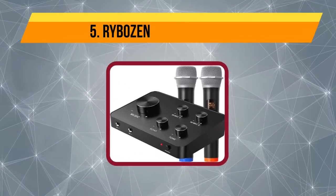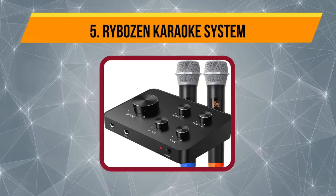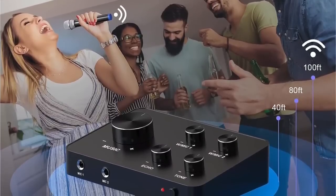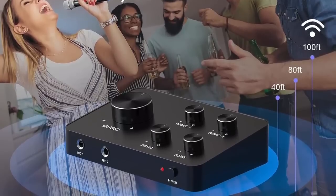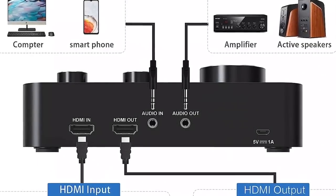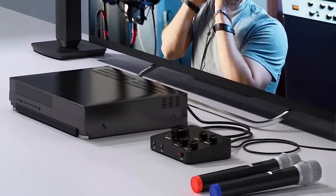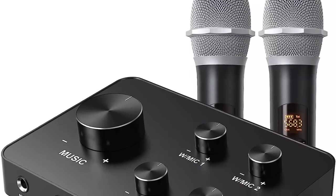And our last product is RYBUZZ Karaoke System. This mixer system is designed for a range of audio applications. This karaoke microphone set is equipped to output mixed audio signals directly to a smart TV, home theater system, or other sound systems through either HDMI or 3.5mm in/out connections. The SWM15 Pro includes two handheld wireless microphones along with two wired microphone input interfaces. This combination offers both convenience and flexibility, enabling users to easily switch between wireless and wired microphones according to their preference and requirements.